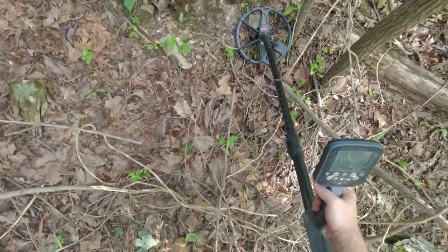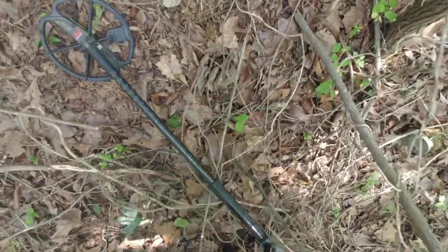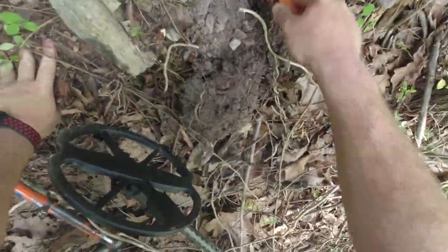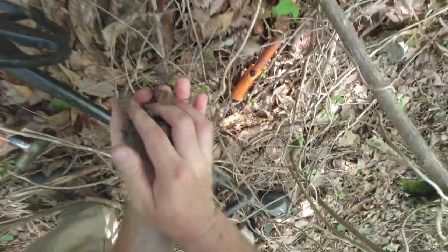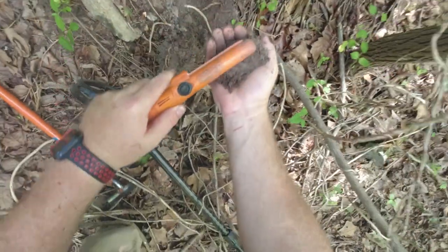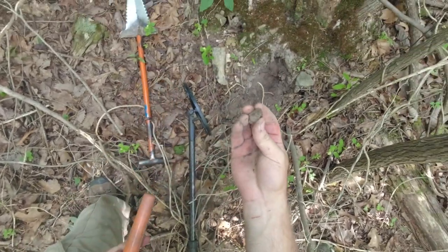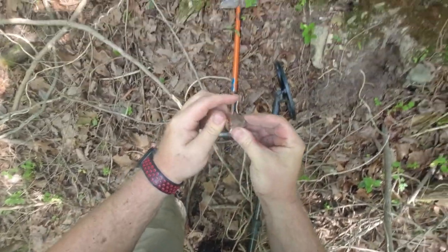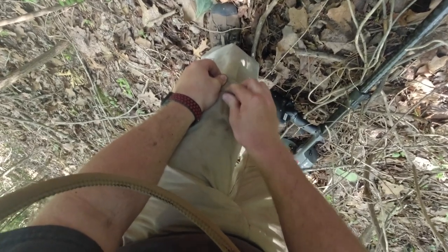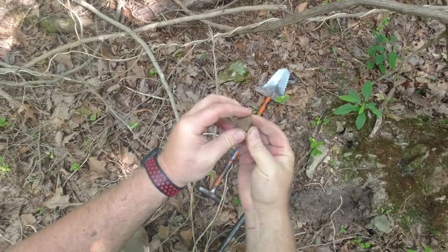Right up against that stump, I'm getting one in the Indian range. Possible Indian head penny or mini ball. Yeah, it's going to be a fired mini ball, I believe. Yeah, that's a fired mini. All right.